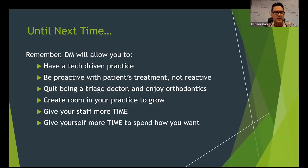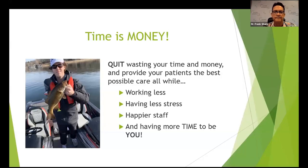So once again, time is the big thing. I can't tell you how much I appreciate your time today, you guys giving us that gift of time, and hanging in there with me with this hillbilly accent that I have. Your staff's going to have more time. You're going to have more time, a lot less chaos in the office, and no more treating patients reactively. You're going to be treating them proactively because you know what's coming in from week to week.